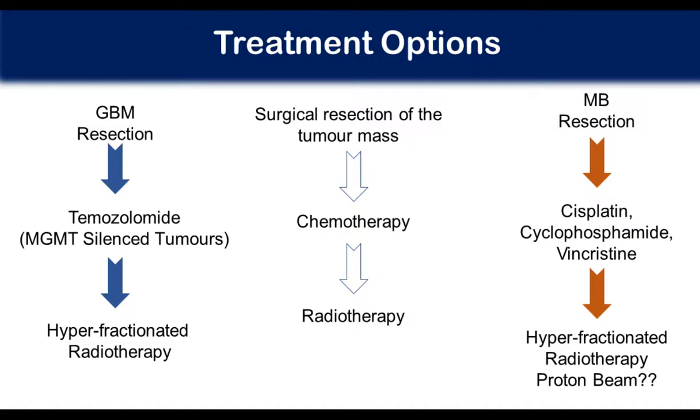This has proved a lot more successful than irradiating on one day, as it really helps to kill the cancer cells, and also seems to be less problematic with regards to side effects. For medulloblastoma, MB, we also try to remove the tumours. And we've got a lot more drug-related options to treat this tumour, which is probably why we have a better survival rate compared to glioblastoma.